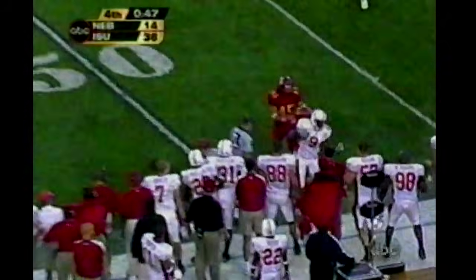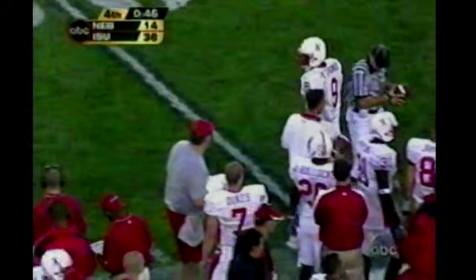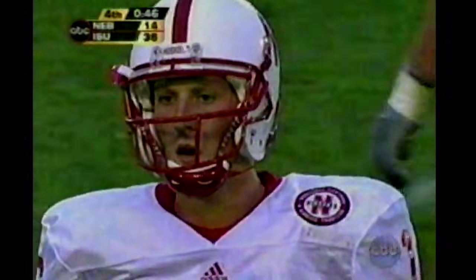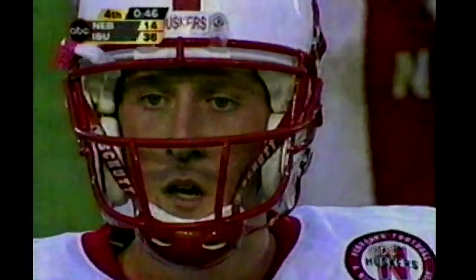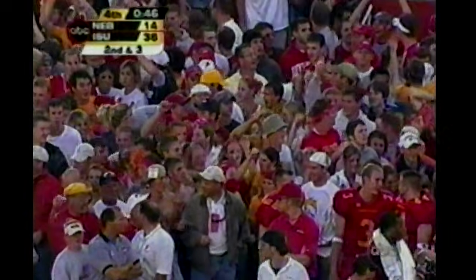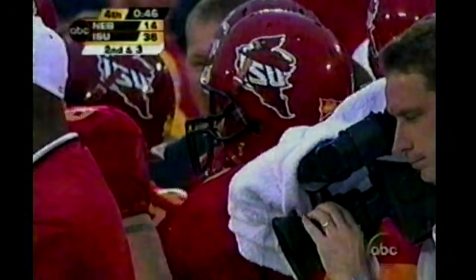Here in Nebraska, getting out of bounds to stop the clock with Thomas. Stepping out, 46 seconds now left in another road disaster for the Cornhuskers. 4 straight times now they've gone on the road and they have been battered. Colorado, Miami in the Rose Bowl, Penn State, and now a team they have dominated for 20-some years, and even before that, really.